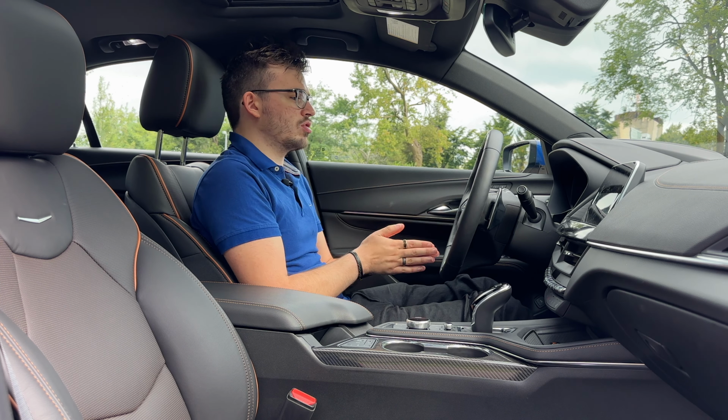You get a nice overhead view of that. This nice little shifter that we saw in the Escalade as well, as well as these knobs here that can control the infotainment display. So you don't have to put fingerprints on it at all. You can control this while you're driving. I do use this while I'm driving, and it's very convenient.